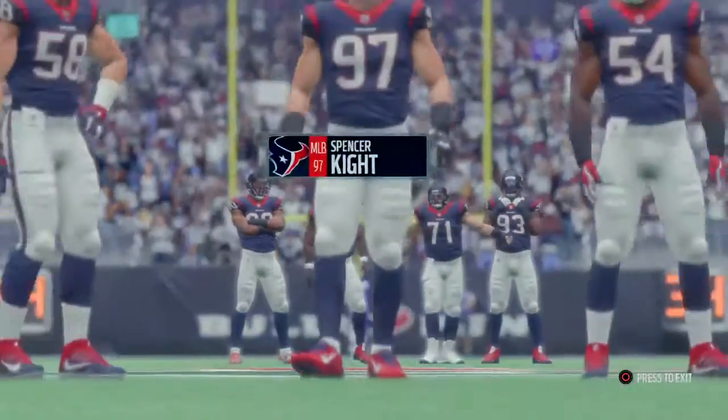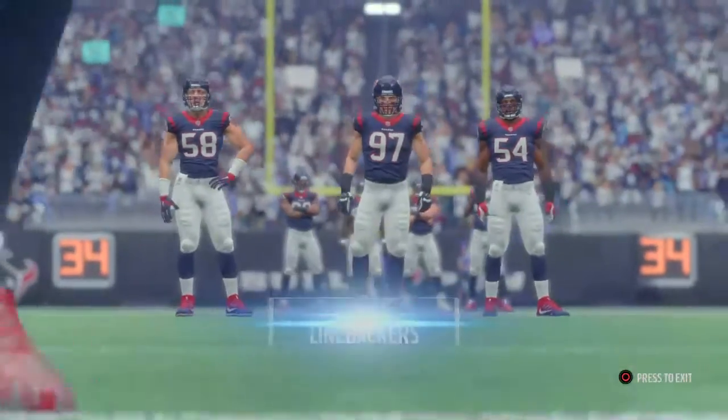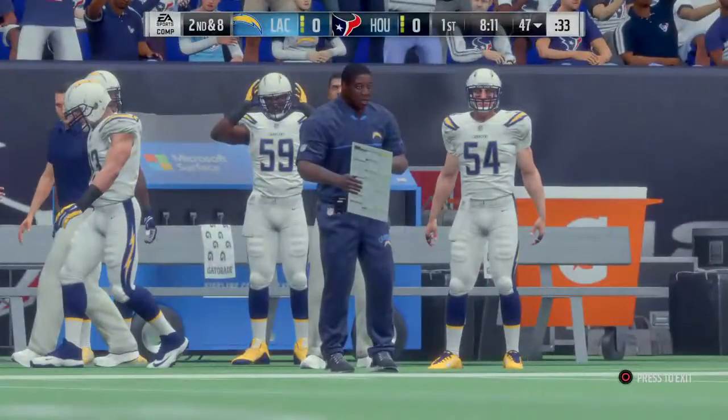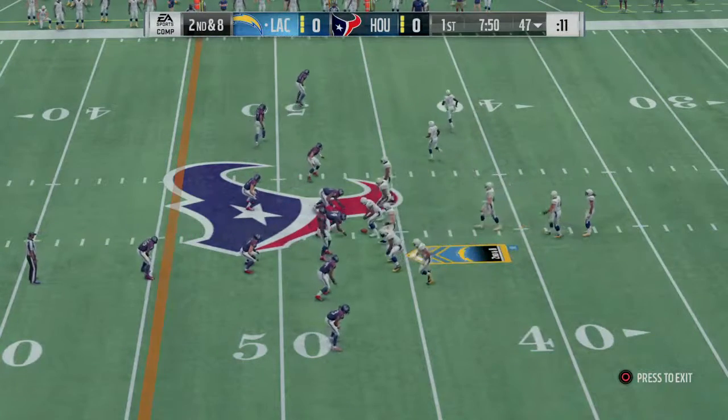Partner, your thoughts on this D-line? I love a unit that can control the run and get after the passer. This is an all-around terrific defensive front. Hard to move the ball against them on the ground, and then when you want to throw it, look out. Here they come after the quarterback. See if they stay on the ground for second down.